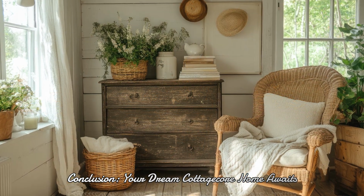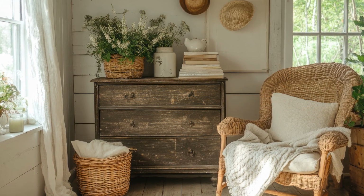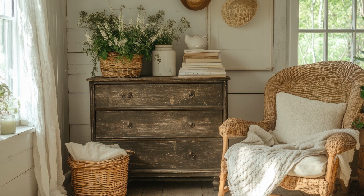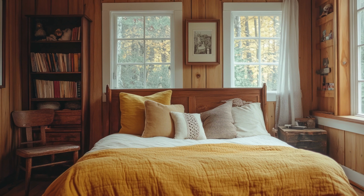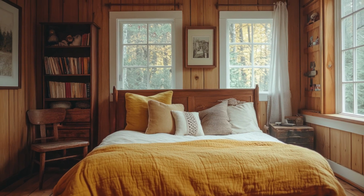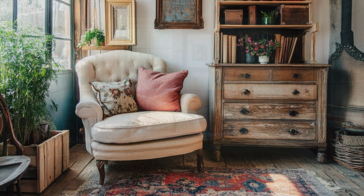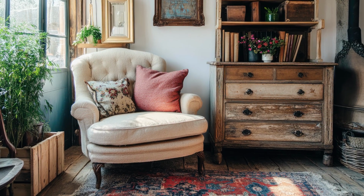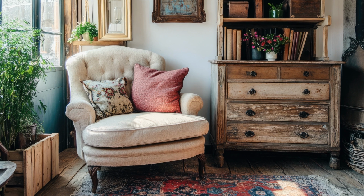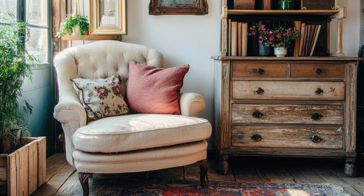Conclusion: your dream cottagecore home awaits. That wraps up our journey into the cottagecore aesthetic with upcycled furniture for a cozy, tiny English cottage home. As we've explored, upcycling allows you to create charming, sustainable decor while embracing the nostalgic beauty of simpler times. Whether you're revamping an old dresser, turning crates into bookshelves, or sewing DIY cushions, every detail adds to the warm and inviting atmosphere of your cottage retreat.